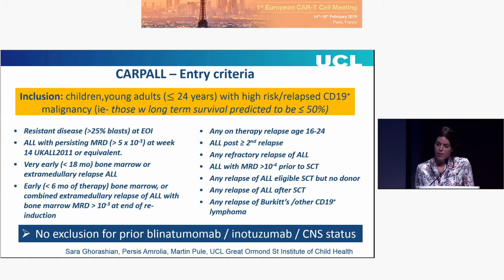So the inclusion and entry criteria for this study are not controversial. This is for children and young adults with high-risk relapsed CD19 positive malignancy, those with predicted very poor survivals. And I think the thing that does maybe separate this study from others is the fact that there's no exclusion for patients with CNS disease, because as most of us clinicians know, this makes up quite a large proportion of the patients that are referred in to us for consideration of novel therapies.